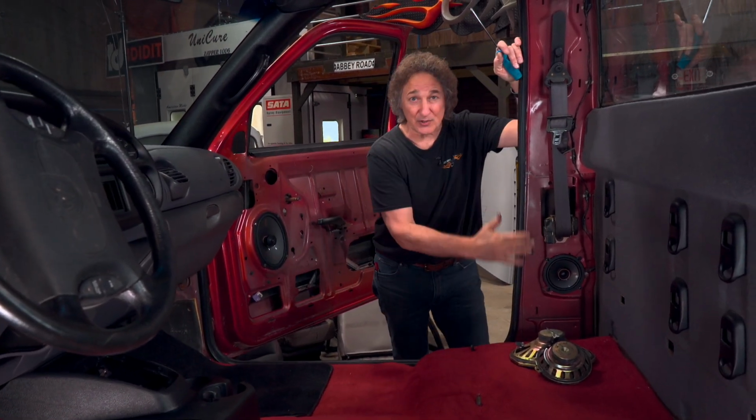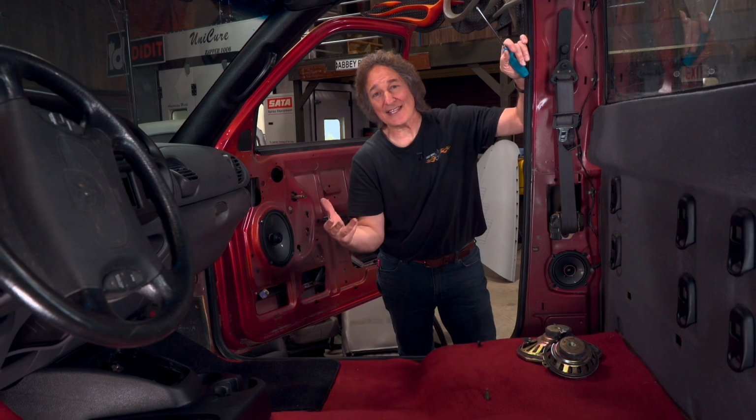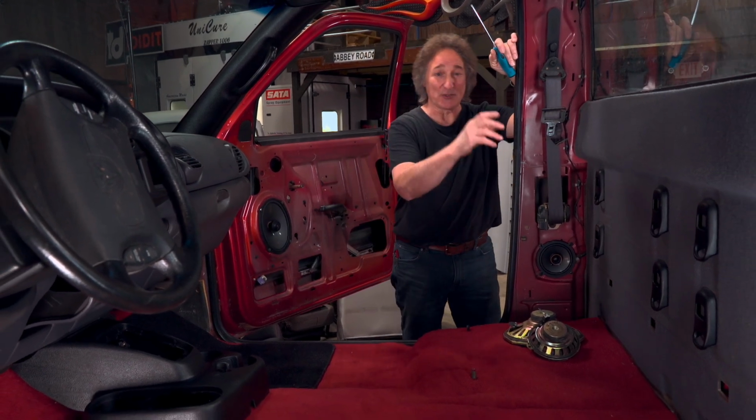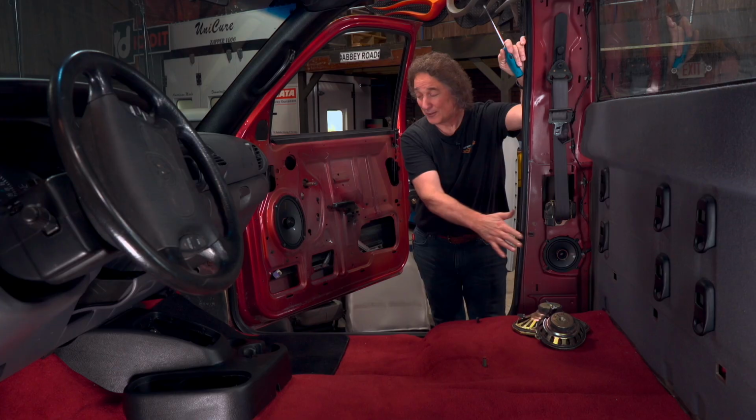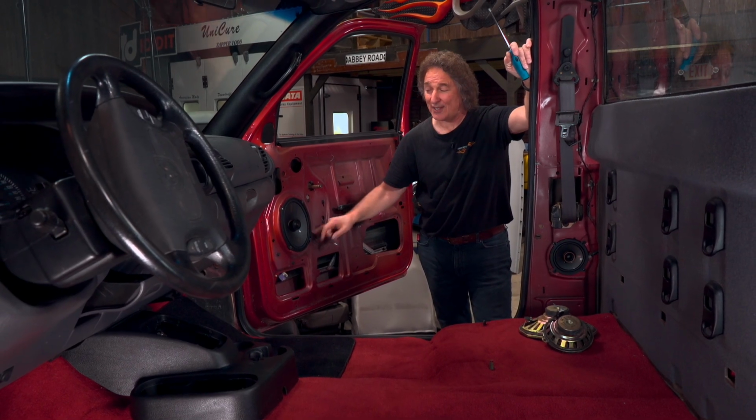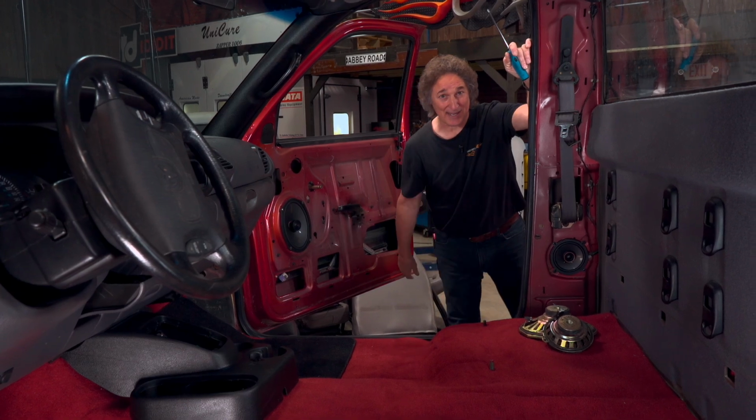Now, before you can put your interior panels on, you want to take care of what's behind the panels. So as you can see, we replaced the original speakers with new ones from Kicker back here and also in the doors. Now we're ready for those newly painted panels.